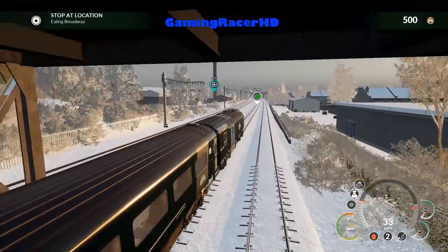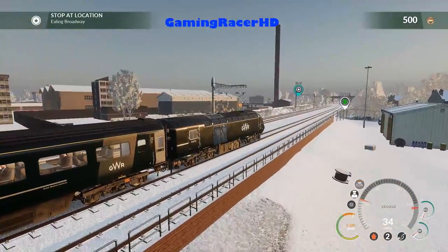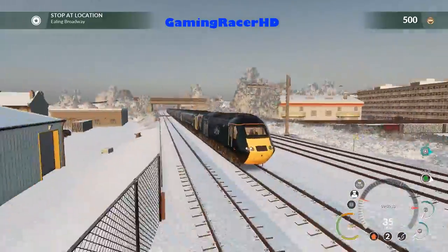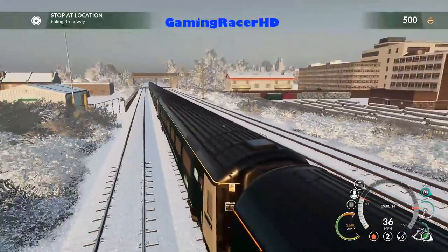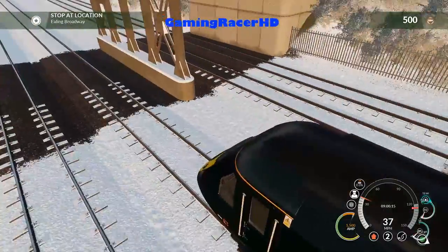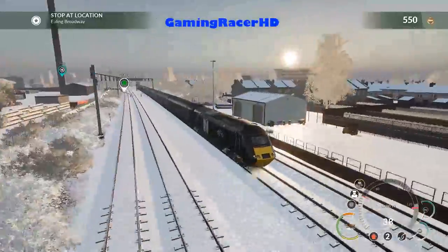Now if you do press 8, basically you stay where I am now, and the train will just continue going. Now I have done this before and the game lagged quite a bit, so I'm not going to do that. This game still has quite a bit of optimization problems.